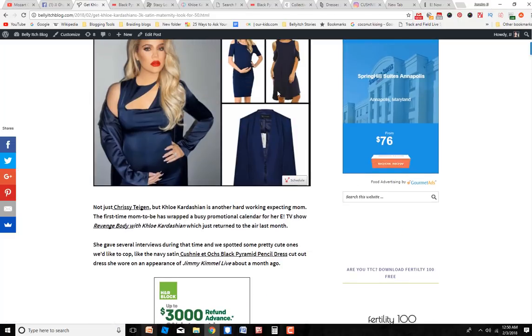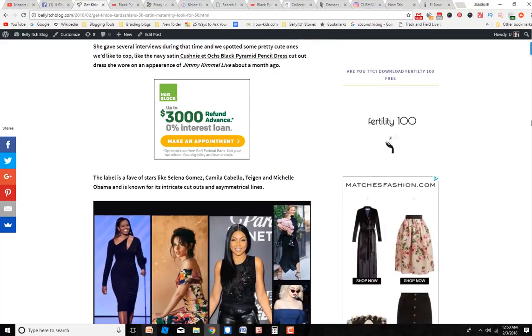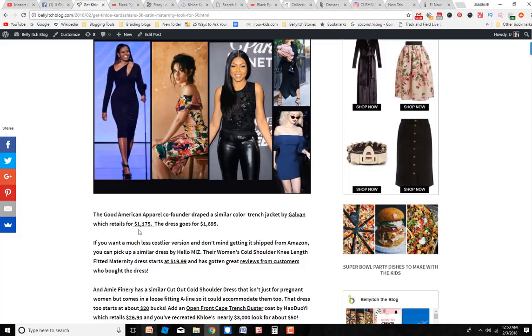And the same thing with the coat. I did the same thing with the coat, but I don't know if I found out how much the coat cost. Did I? Yeah, I did. I found out how much the coat cost.